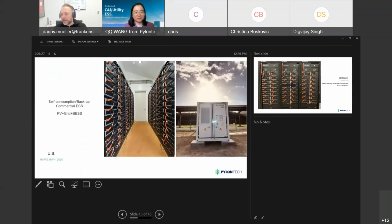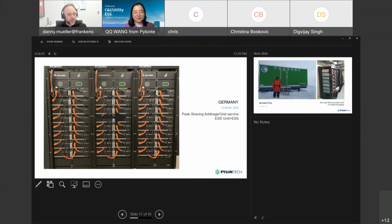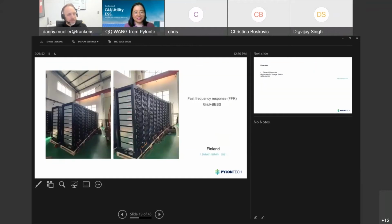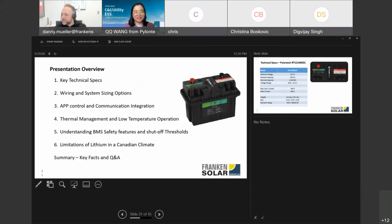Obviously, we had a whole bunch of projects. I cut it down to a few. There are really large projects, 1 megawatt, 2 megawatt hours in the US. That's a self-consumption backup commercial ESS. Then peak shaving projects in Germany, and a 132 kilowatt hour project in the Antarctica, quite exciting. Finland, 1.5 megawatt hours. So I'll pass it on to Alex now. Perfect. Thank you very much.